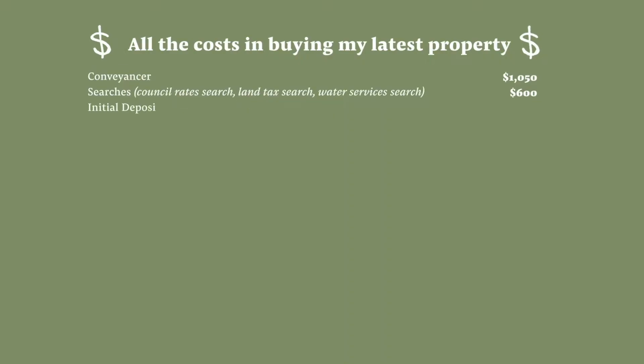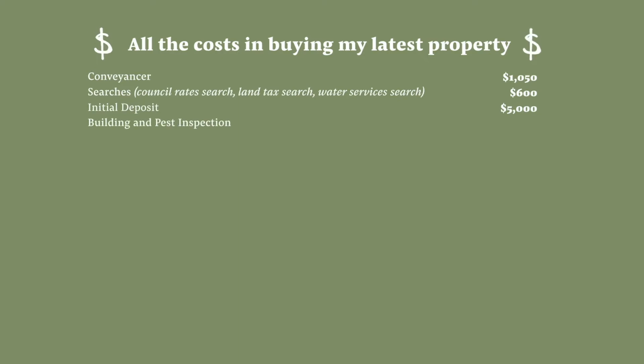Then what came was my initial deposit, $5,000, and that's just a sum that you put down to say to sellers that you're serious about purchasing this house. From there, I went and did a building and pest inspection. You should definitely do this no matter what house you're buying.